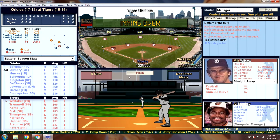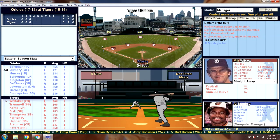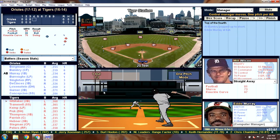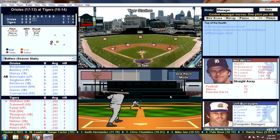Okay, so the start of the fourth, Al Bumbry's up, and he's going to pop it up on the infield. So far, not a lot of fly balls to the outfield for the Orioles. Eddie Murray with one down. Oh, I shouldn't have said that, because there goes a long ball to left for a home run for Eddie Murray. That's his 5th on the year. So, yeah, there goes the no-hitter and the shutout in one pitch.